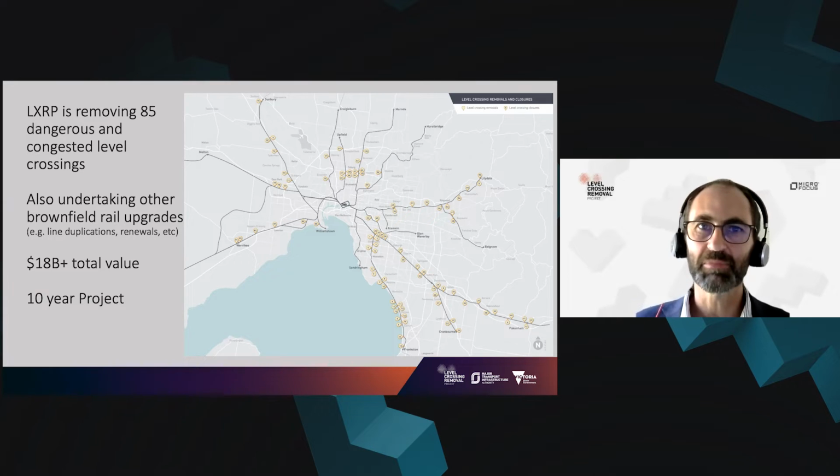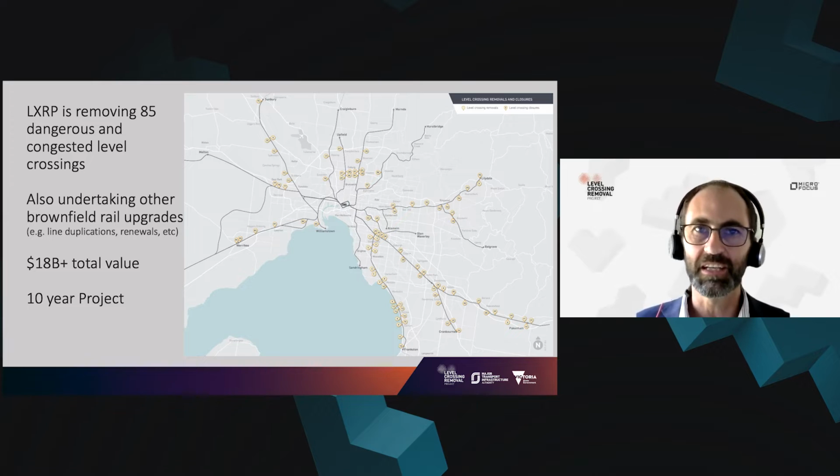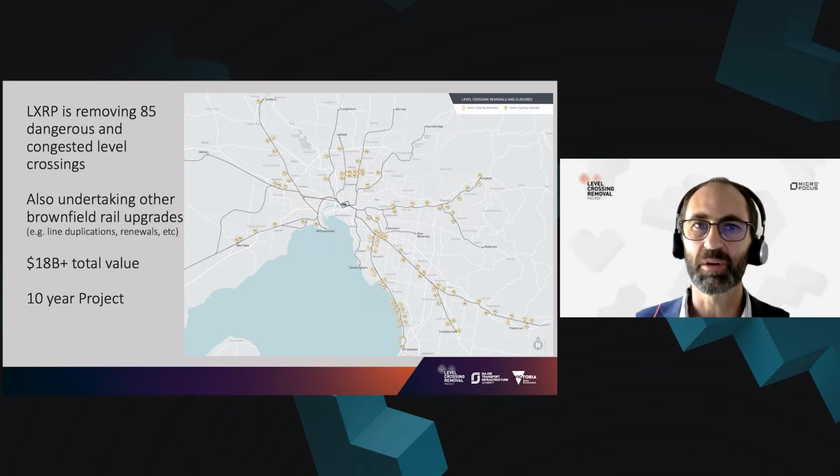It's very fast paced. It's highly interruptive for the networks we operate in. So we have to work very fast and it is a program. So while aspects of what we do are unique to each location and each station we deliver, as you saw in the video, many aspects of what we do are actually repeated. And so we're trying to bring a program mentality to how we approach our works.